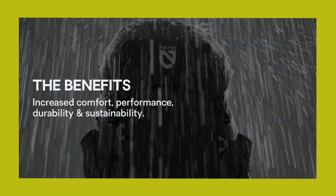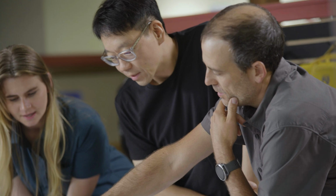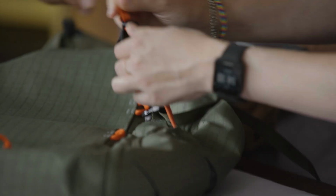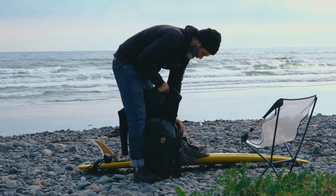We also have the Cero fabric package, which is a monopolymer fabric that we created with a few partners that gives us higher water resistance, higher abrasion, and higher tear strength than the industry standard. In designing for the planet, we actually were able to increase comfort, increase performance, increase durability, and I think have a much better product overall. So the choice between planet and performance, it wasn't a choice.